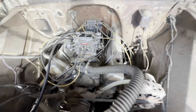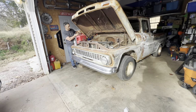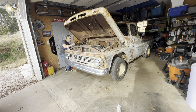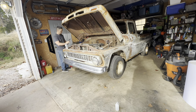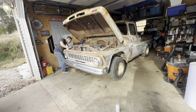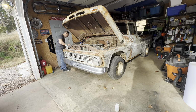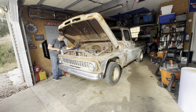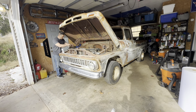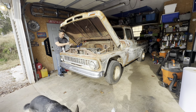Okay, we'll just do that for a little bit because the guy I got it from was saying it was overfilling the carb or something. Not really sure what was going on there, but let it drain back in there a little bit. There we go. All right, get that away from the electrical stuff. And this is the ignition. Sorry, this is the starter. Let's see if it'll fire up at all.